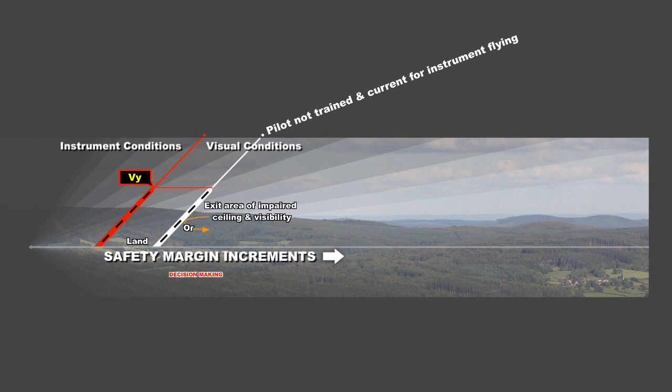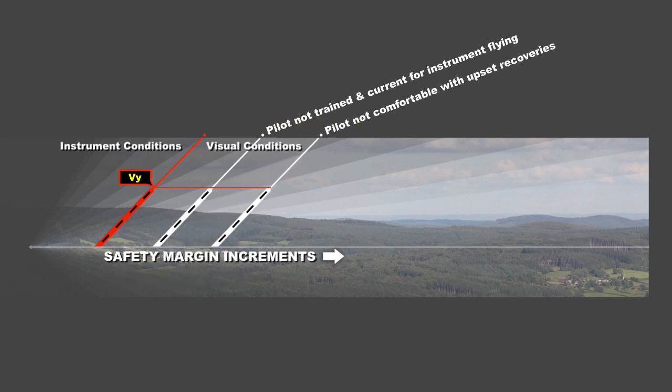Exit area of impaired ceiling and visibility or land.